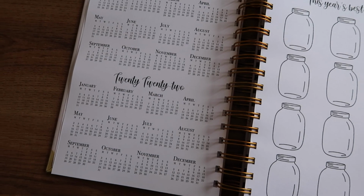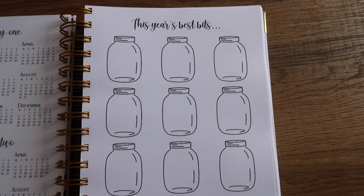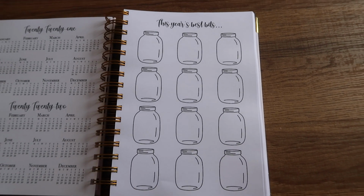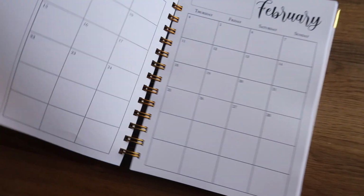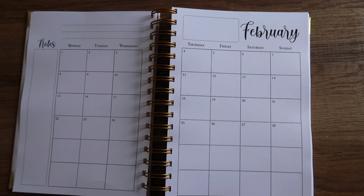First we have the whole year overview for 2021 and 2022, and then the next page is really cute because it has these little jars for this year's best bits, which I think is a nice idea. Then at the beginning of every month you get the monthly overview with space for notes to jot things down, and this was essential to me because my mind runs on a month-to-month basis, not on a week-to-week basis. Maybe that makes me sound like a crazy person, and I'm okay with that.